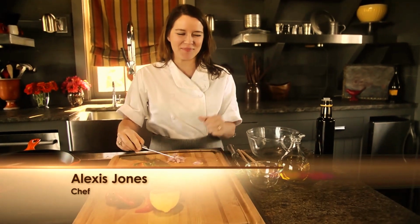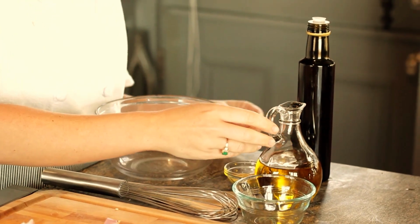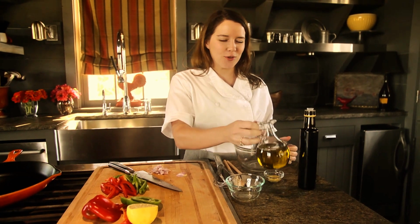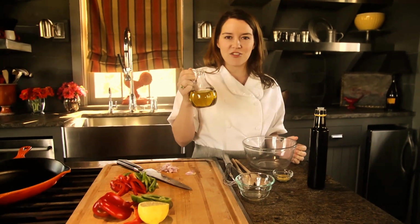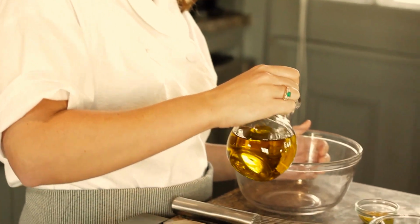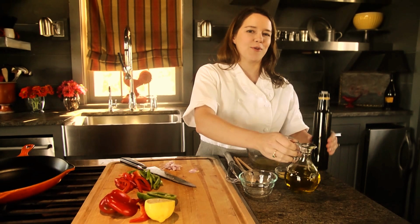There are many different oils with different uses, and we're going to go over a couple of my favorite. We're going to start with olive oil and extra virgin olive oil. They're the most known of the oils, and they derive from a fruit. This is the extra virgin. It is the highest quality of olive oil, and it's been pressed. And then this is pure olive oil.